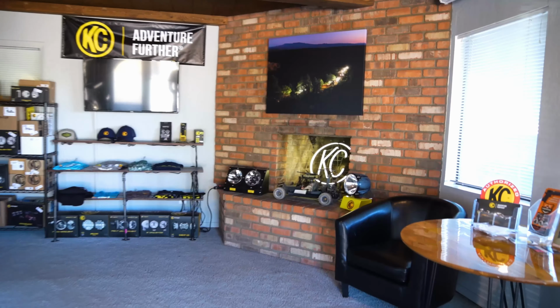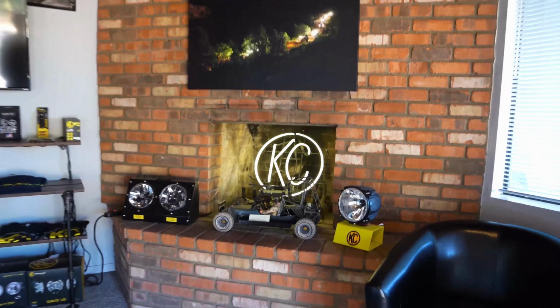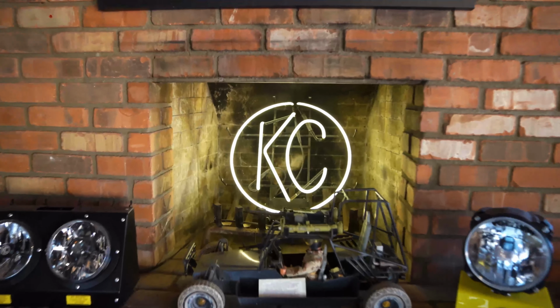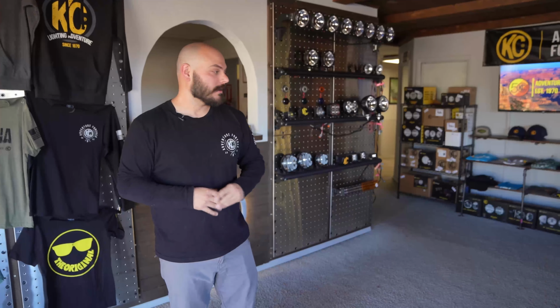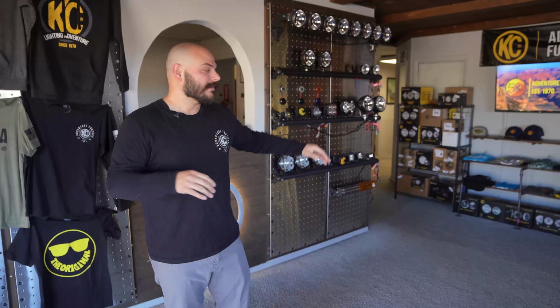So that way, when we roll down the curtains, you can literally see the exact beam pattern for the lights that you're interested in buying. So we've really tried to turn this front area into a more welcoming, more friendly retail environment. So that way, even if you just want to come say hi and get a tour, you can do that. If you wanted to pick some lights up or some KC gear while you're here, you can also do that as well. So that's kind of the main front and center area. We've got our factory second stuff up here.